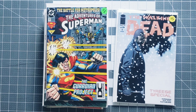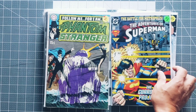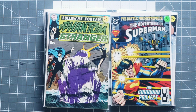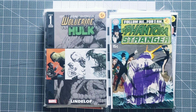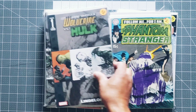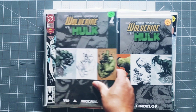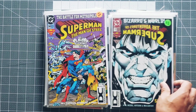So this is some DC Universe stuff. This is the Adventures of Superman number 513. Oh, here you go, see, some old comic books. This is the Phantom Stranger number 5. The Ultimate Wolverine versus Hulk number 1, this is the 3rd printing. Wolverine versus Hulk number 2, another 3rd print. And then this is the Adventures of Superman number 510, DC Universe.